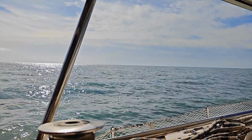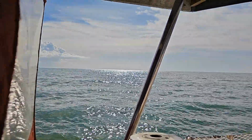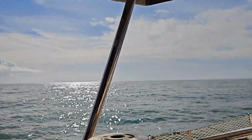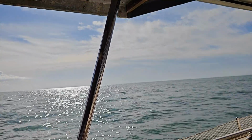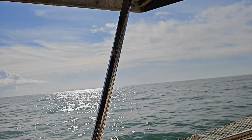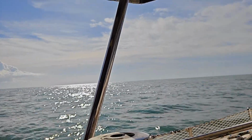But yeah, very, very nice glow of the sun out there, as you can see. It's quite lovely. There's a lot of debris in the water from the storm we had a couple of nights ago, so I've got to keep a good watch on that. But other than that, it's very pleasant.